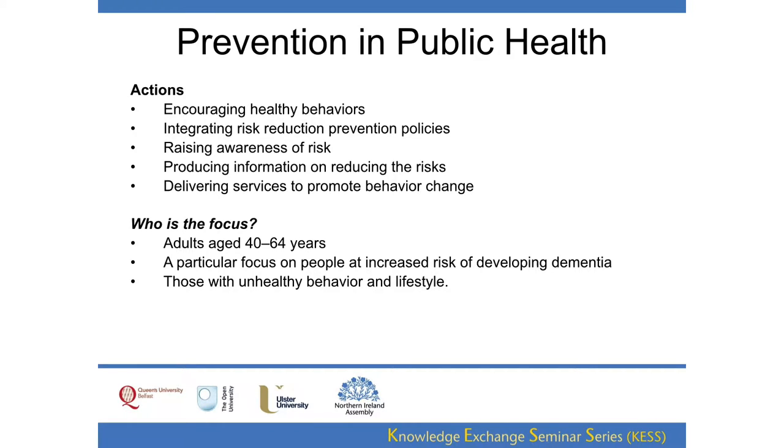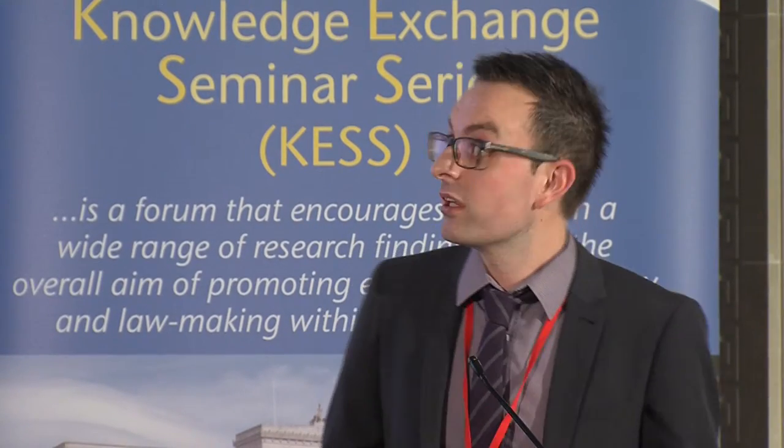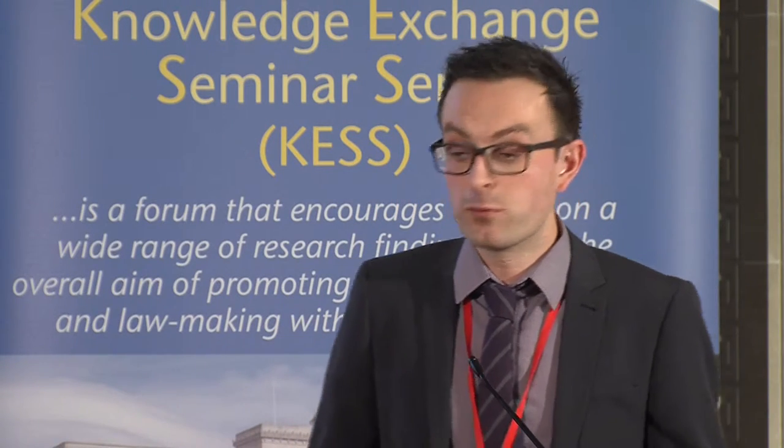So if we look at prevention strategies within public health, particularly for dementia, there's a lot of new policies coming out, the Blackfriars Initiative, for example, looking to introduce some prevention strategy to reduce the burden of dementia. These sorts of policies really focus on encouraging people to undertake healthy behaviours and identifying the risk factors that can contribute to somebody developing Alzheimer's disease or dementia, and also delaying the onset of Alzheimer's disease. The focus is really around increasing people's awareness of these risk factors and letting them know what they can do to try to reduce their risk of developing Alzheimer's disease in the future.